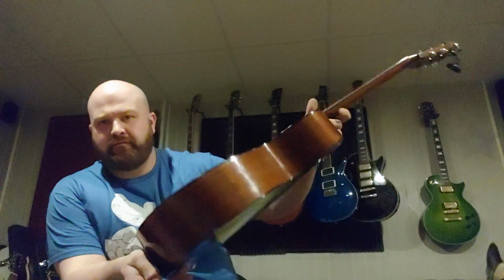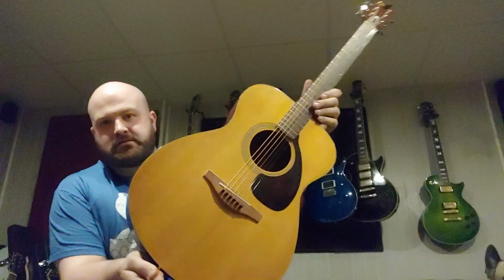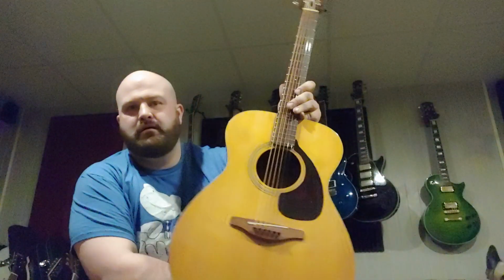FG150. FG for folk stands for folk guitar. Nippon Gaki. Nippon, it means Japan. I'm not sure what Gaki means. Nippon Gaki? Maybe the whole thing means made in Japan. But it's a red label. The coveted red label. I got this thing so cheap.